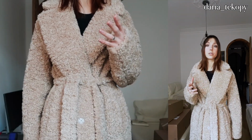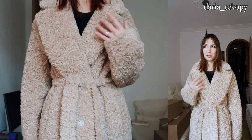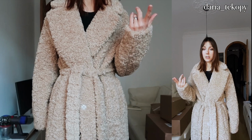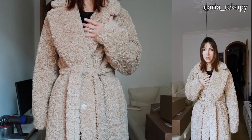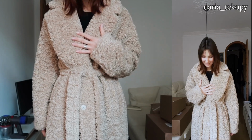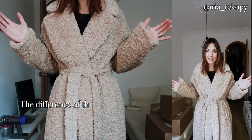Yesterday I needed to go to the store, so I checked if they had an XXL, so it would be even longer than this one. But for the gray one, the biggest size was XL, and for this one it was XXL. Finally this one was a little bit bigger, and it was longer than this one. That's why finally I just bought an XXL from the store.